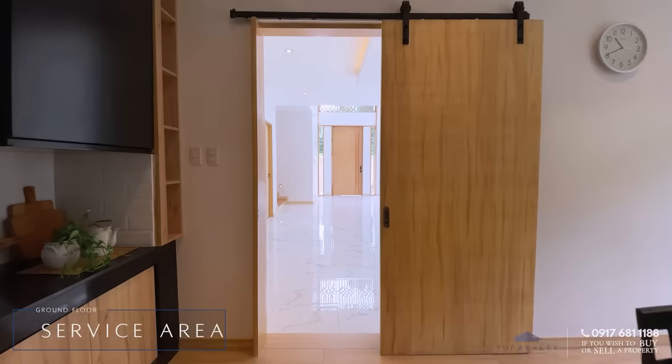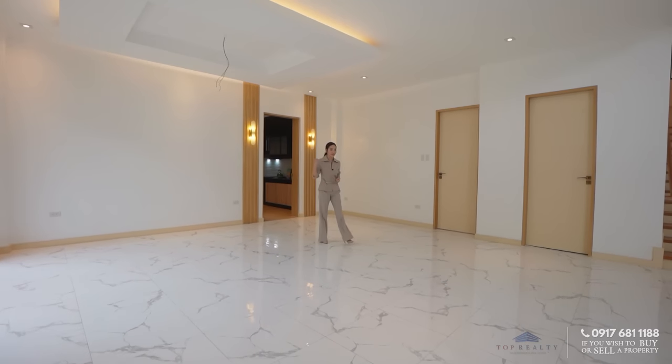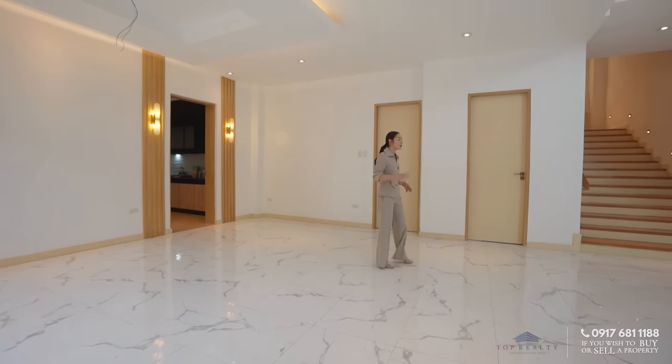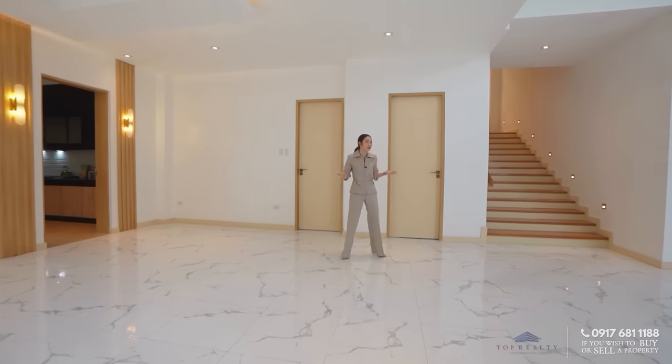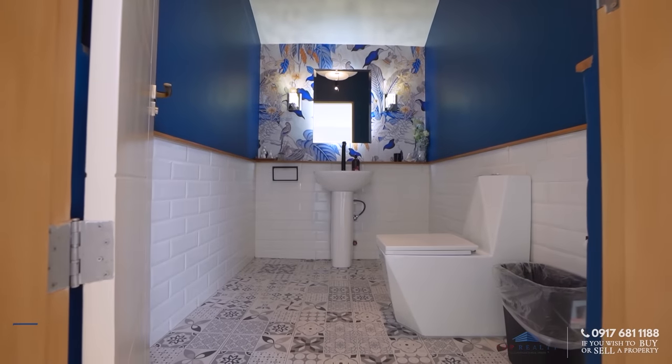Now, if you guys don't have any idea on how to design this home, well, you can take that kitchen as an inspiration because it's very beautiful and it's very well put. But if you want to be different, then you can do so as well. Just like what they did here at their powder room.